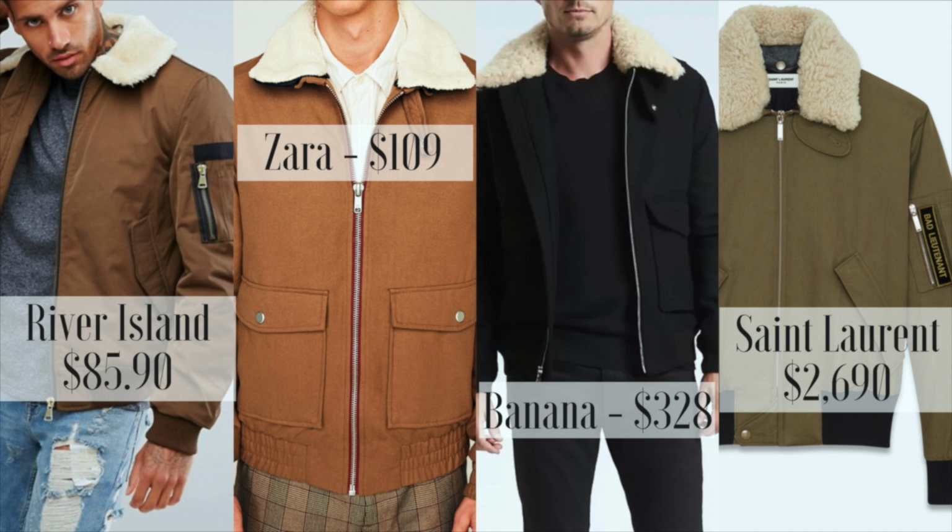So again, depending on how comfortable you are with your splurge items, this is probably going to be a better tailored fit for more trim silhouettes just because it is a French label. So depending on your body style, this may or may not work well for you. But if you're looking for a super classic item that you just want to splurge on, this jacket from Saint Laurent would be a great pick.